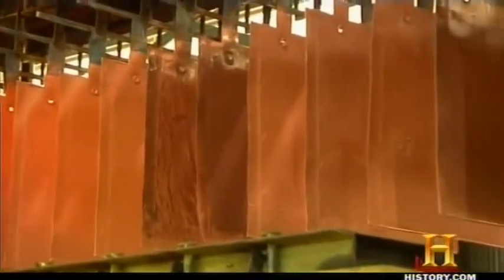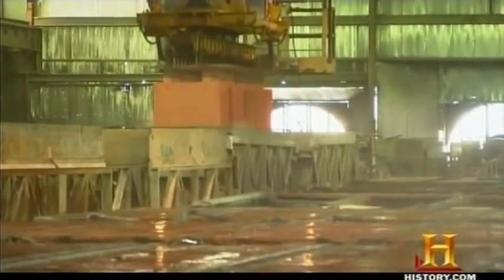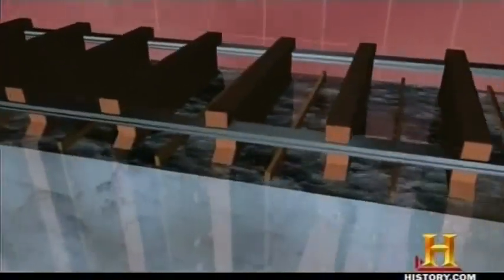In electrorefining, racks of anodes are suspended in an electrified acid solution for 10 days. During this period, the copper dissolves and is attracted to a negatively charged cathode, leaving any impurities behind. The resulting cathode is 99.99% pure copper.